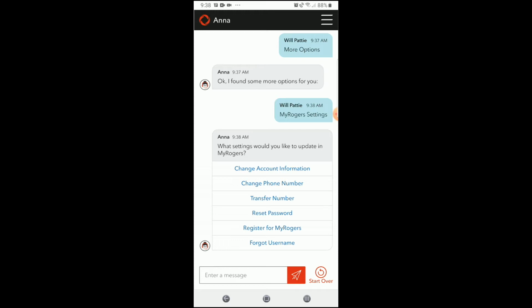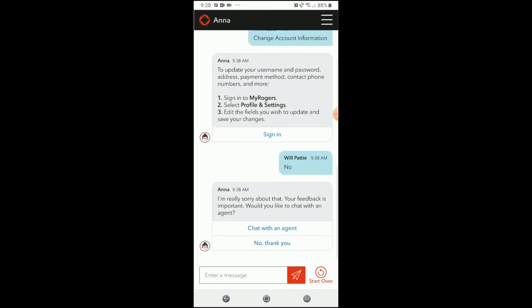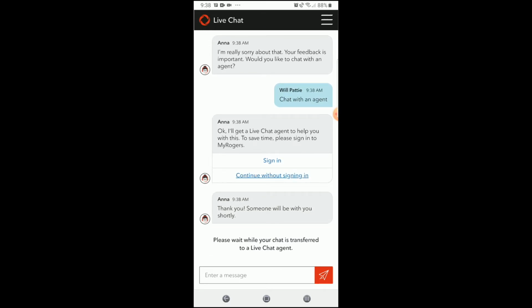Let's say change the account information. Update your username, password, blah blah blah. What's this answer? Helpful? No. Really sorry about that. Yes, let's say we want to chat with an agent here.